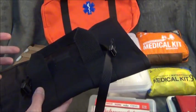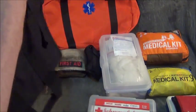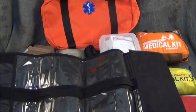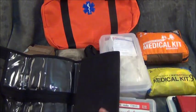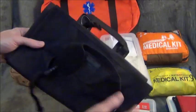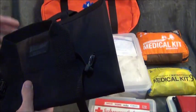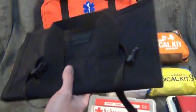This is something I would use more towards the outdoors, simply because you can hang it up on a tree this way and see the stuff that you have. You can also use it instead of medical supplies, as you can put your foodstuffs in there, or snacks, or gun cleaning kits, or whatever it is. So it's multi-purpose. A lot of people use it as a hygiene kit, so you can use that as well as a hygiene kit.